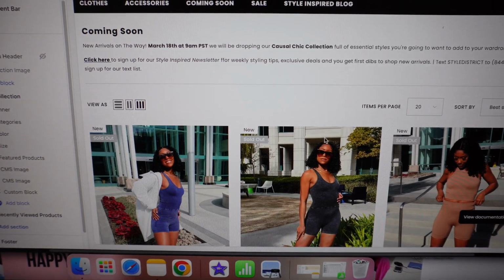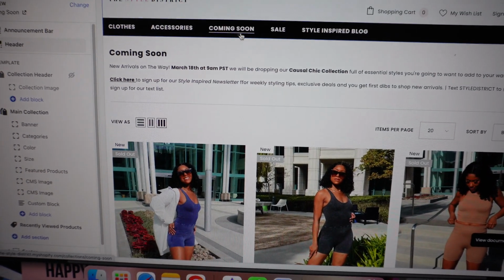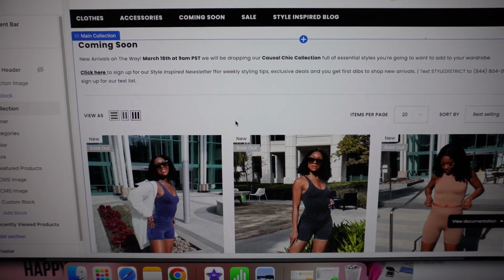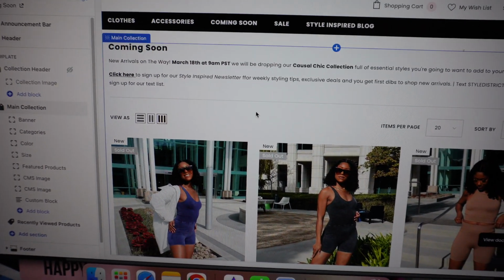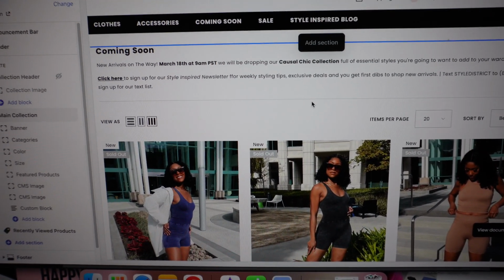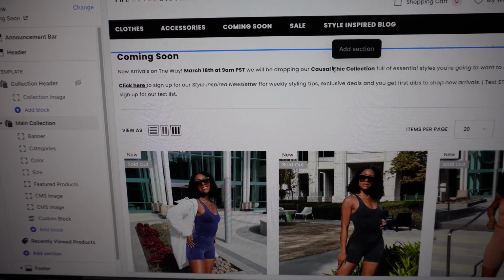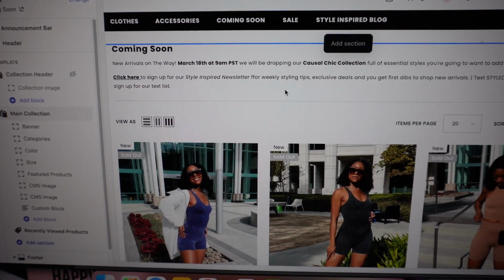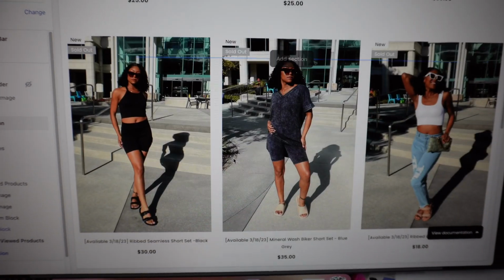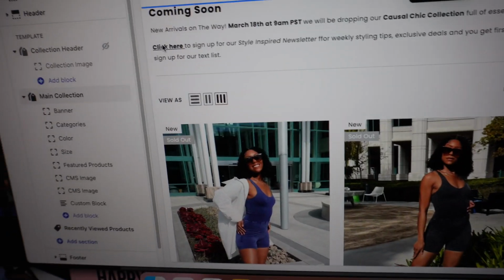I like to make this coming soon page so that I only have it available in the header when I have something coming soon. When I don't have anything coming soon, I take it off. And I would change this up, you know, depending on if it's for the fall or whatever. I just put the date of when they're coming, the name of the collection, and then click here to sign up for the newsletter. And then here are all of the items so that people can see what's coming and the pricing and all of that.